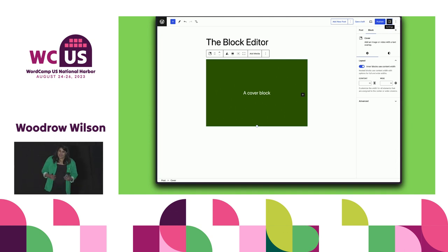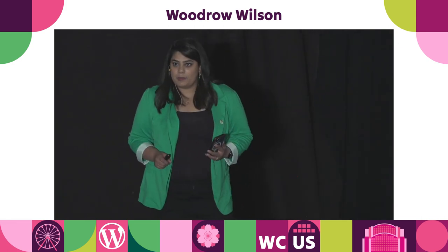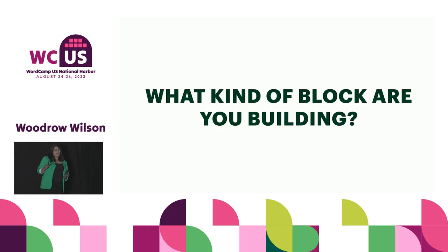Once you understand how the block editor works, you want to keep that in mind as the foundation for all the other things that we're going to talk about. Now, whenever I talk about this, I ask someone, okay, what do you think the next consideration is? And they immediately go to, oh, what kind of block are you going to build? No, not quite. You might not necessarily have to build a block in order to create a good editing experience.